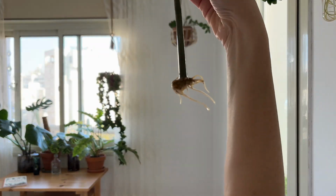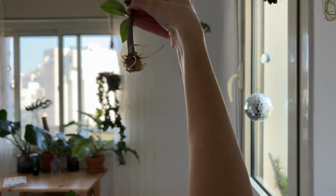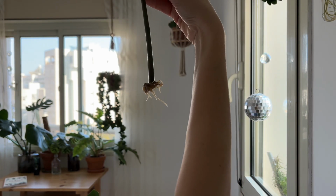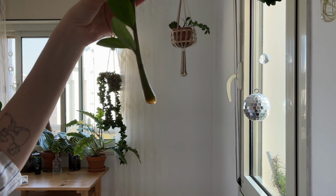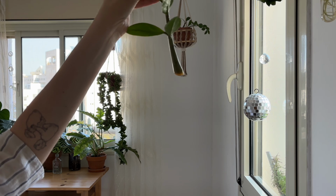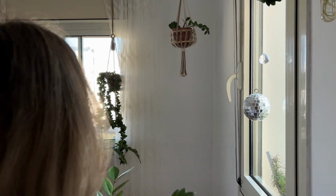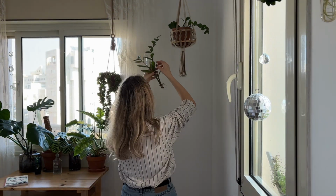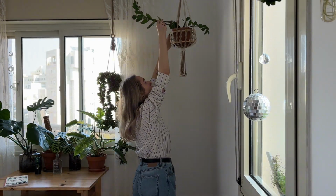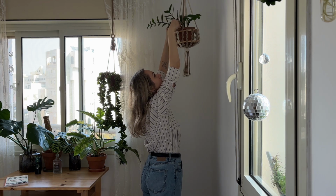As you can see, it has some roots developed. It's developing some rhizomes, and it has been pretty happy. And the other cuttings in there I took a few weeks ago, and as I said with my Raven ZZ cutting, it will take some time for them to root. So be really patient and just give it some time.